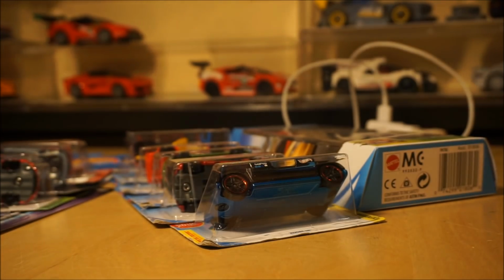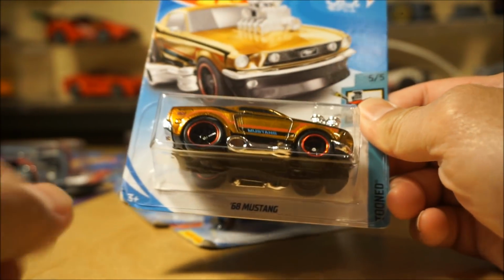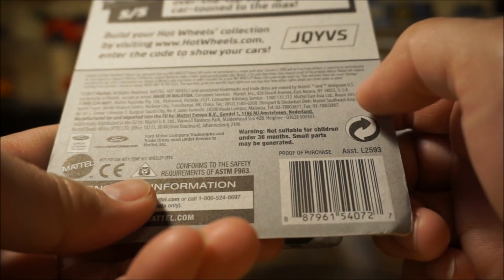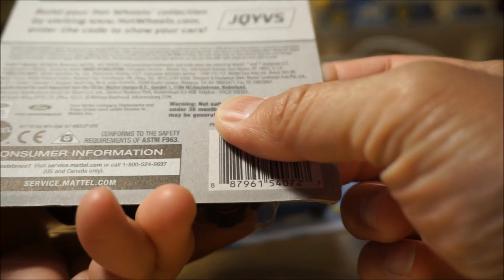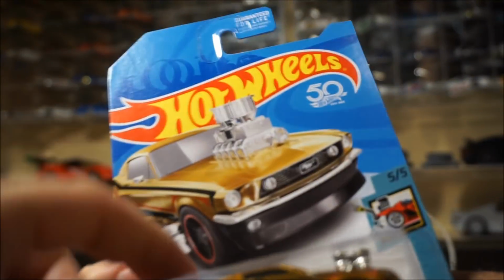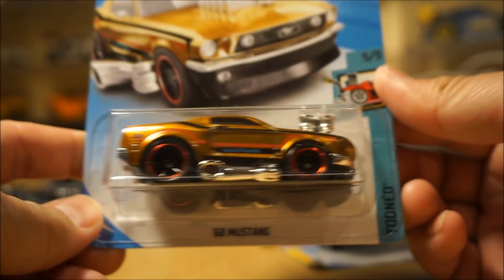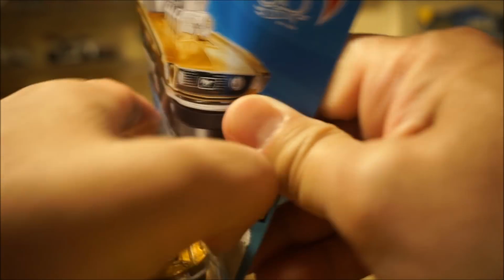And then the last piece he sent me is this Super Treasure Hunt that I have not found and did not have. This is the 68 Mustang Super Tuned. It's from the 2018 Super G case, I believe, according to the code on the top of the G case. So thank you, Sean. I'm not a big tuned car fan, but this actually looks pretty good. It's a pretty popular Super color, the copper brownish color. So I'm going to open this up and take a look at it.